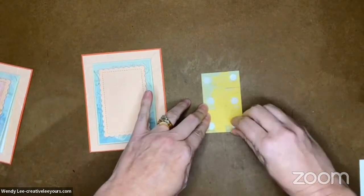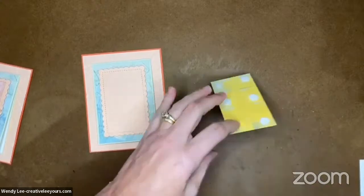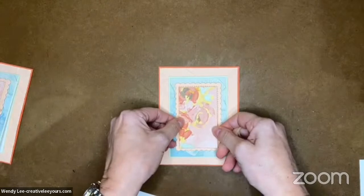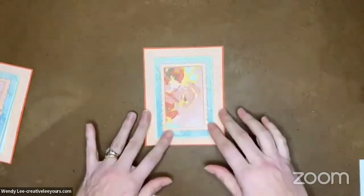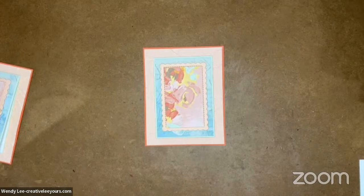Put this down, get these backing papers off, maybe. Okay, and then I'm going to slide this right inside the edge of that stitching. Now, if you wanted more of the stitching to show, you could cut this ever so slightly smaller, like a 16th off each side. Oh, good, the sound is great.